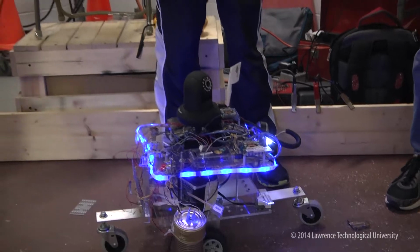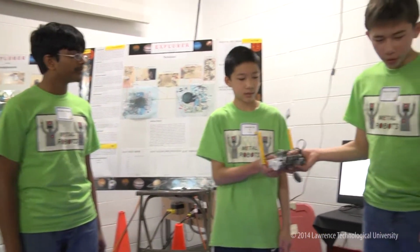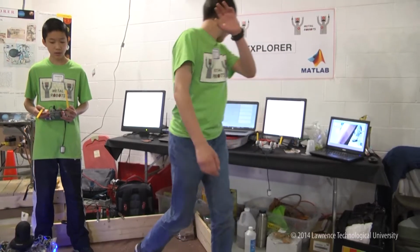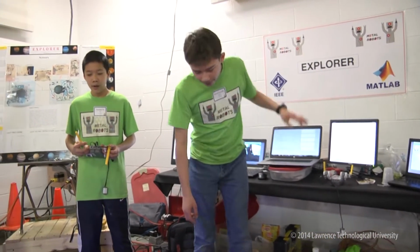So, I see you have a variety of sensors. How do you collect and represent their data? All the sensors are connected to the Arduino. The Arduino is then connected to the USB extender. The USB extender, along with the camera, are both connected to the mission control over Wi-Fi, which was provided by our router.